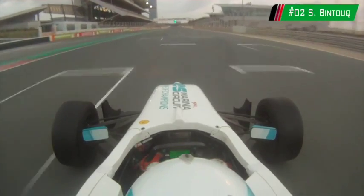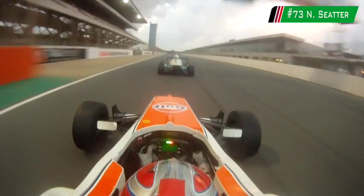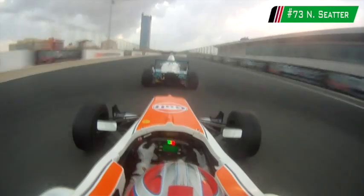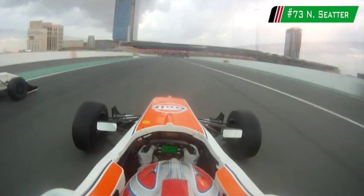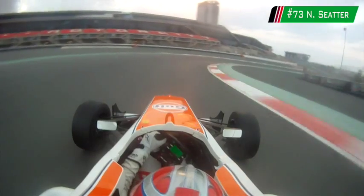And it's Bintuk behind Natasha Sita. Lights are green, and Bintuk really gets the jump on Sita there. Sita was still turning, but Bintuk took an early exit, and we go on board with Sita now as they head down the start finish straight. She's got her foot to the floor, so her right hand comes off the wheel to go up through the sequential gearbox. Pull the gear lever back to go up through the box, and we'll see her up the inside of Saya Bintuk. And now she's balancing that car.